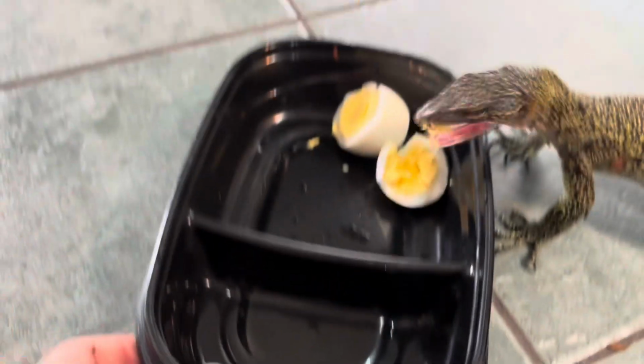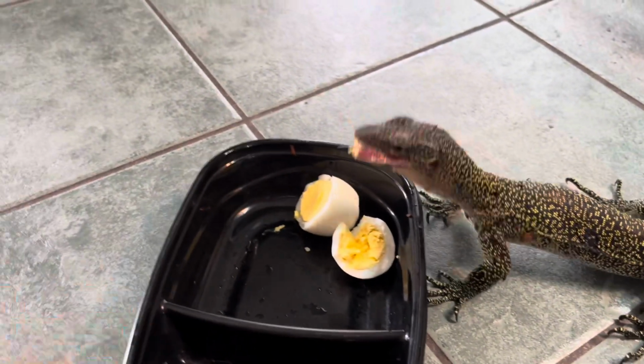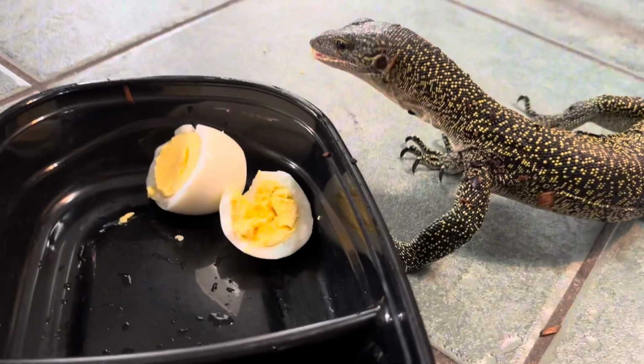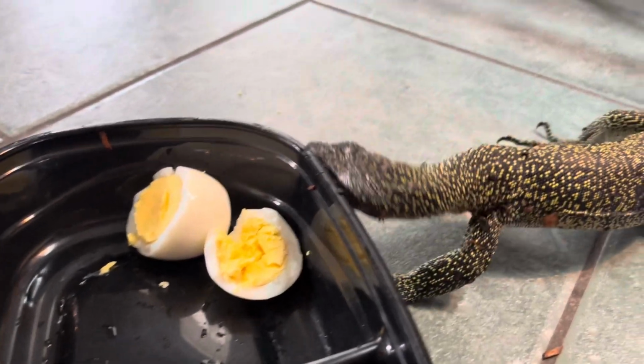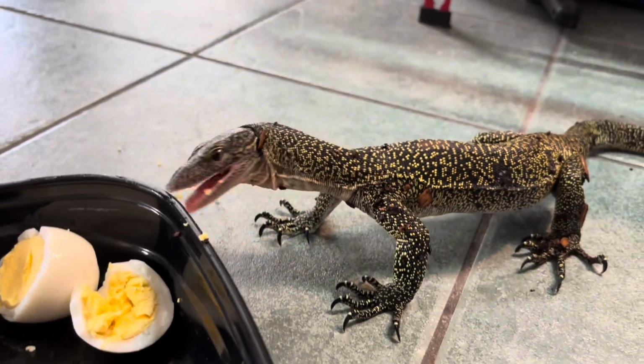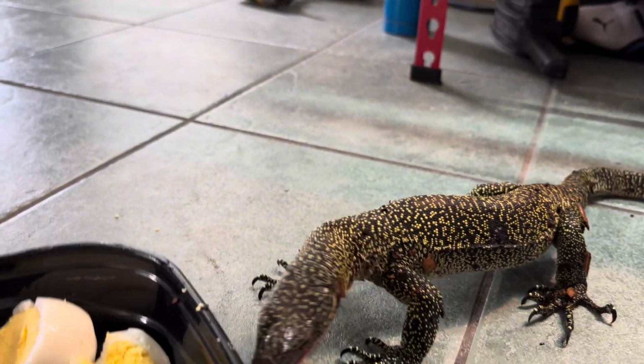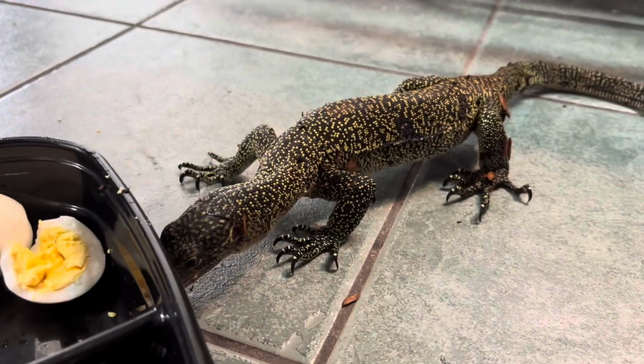There you go. So, a really cool thing with monitor lizards is that, I know I say this a lot, but they really are this century's version of raptors. They are ridiculously intelligent animals, and out in the wild, they are very notorious for stealing eggs, just like raptors you might see in movies or in cartoons, but they really are.